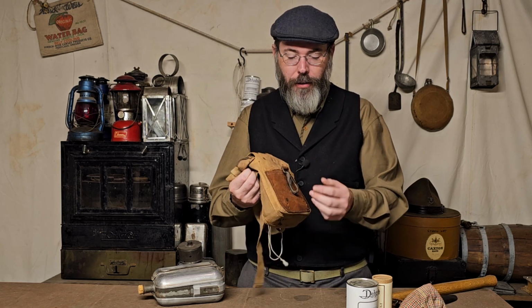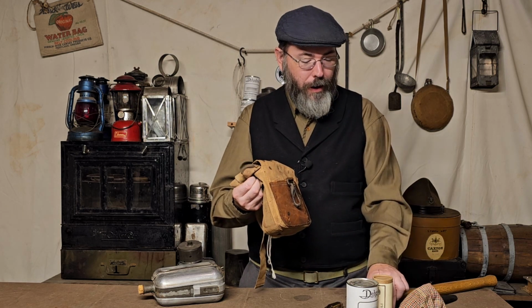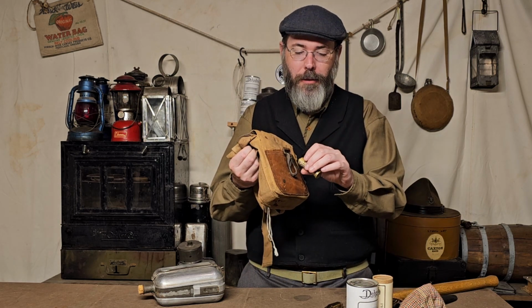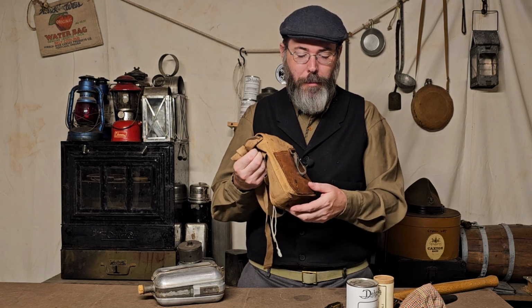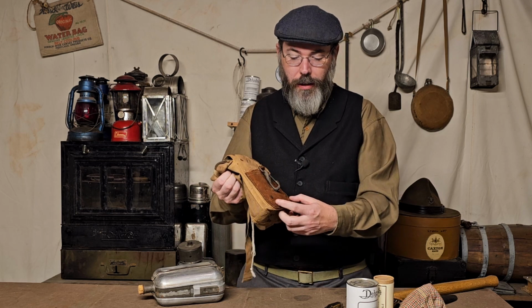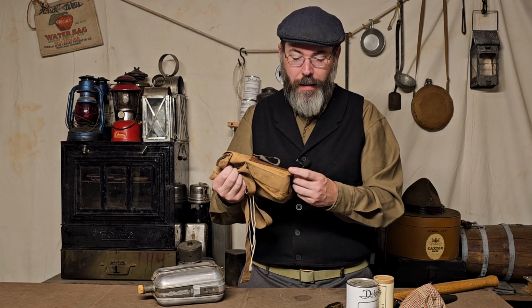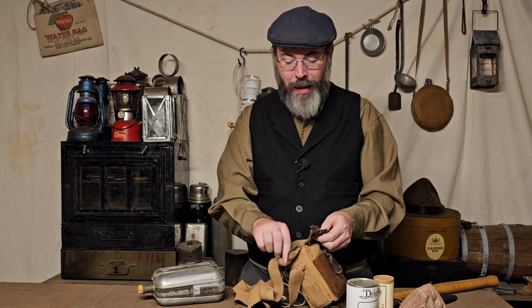But I like that little feature, you know. If I could hook my pocket knife on there, if I had the marbles case with the bail, which I do, I just don't know where it is right now, I could hook that on there, so I always have my matches. This is just really neat. Even has some holes here, so I could actually strap something down to it. That's a cool feature.